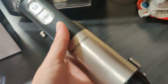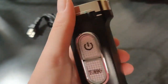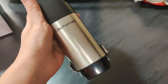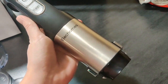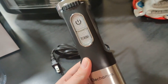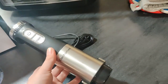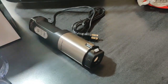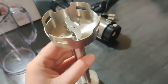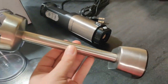So it comes with the main attachment that makes everything work. It seems very sturdy to me, a lot more heavy duty than our last one. It's got the main power button, a turbo button, and you can adjust the speed. One of the attachments it comes with is the Immersion Blender attachment, and I like how they snap on rather than twisting to lock.